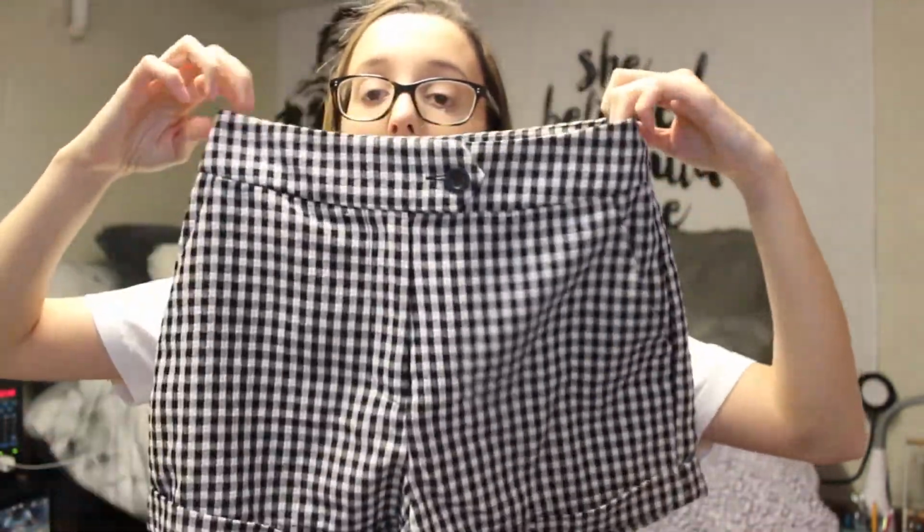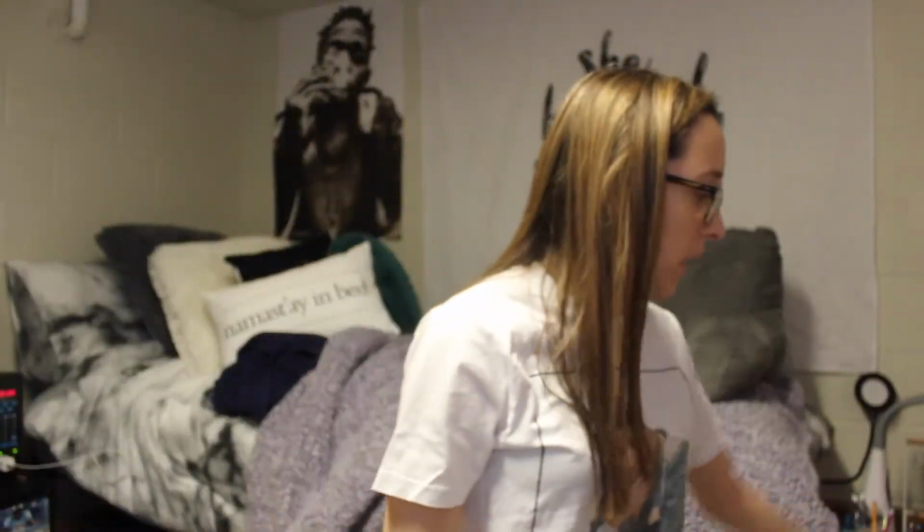Look at these shorts. I couldn't pass them up. These were 15 bucks. And as I said, I will have all these links down below if I can find them. Okay, next I'm going to show you the pants I got from Honeybum.